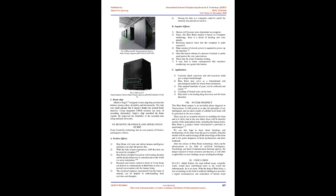C. Brain chip. Matthew Nagel designed a brain chip that provided a balance among safety, durability, and functionality. The chip was small enough that it doesn't hinder normal brain function. Using integrated CMOS circuitry and an array of recording electrodes, Nagel's chip recorded the brain signals. He improved the reliability of the recorded data using multiple electrodes.